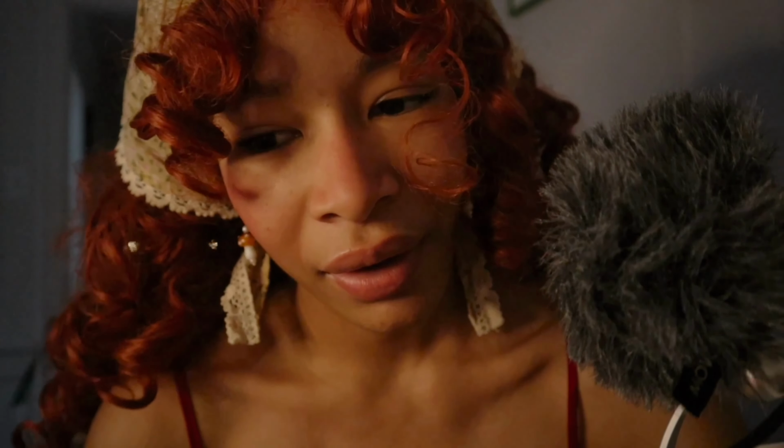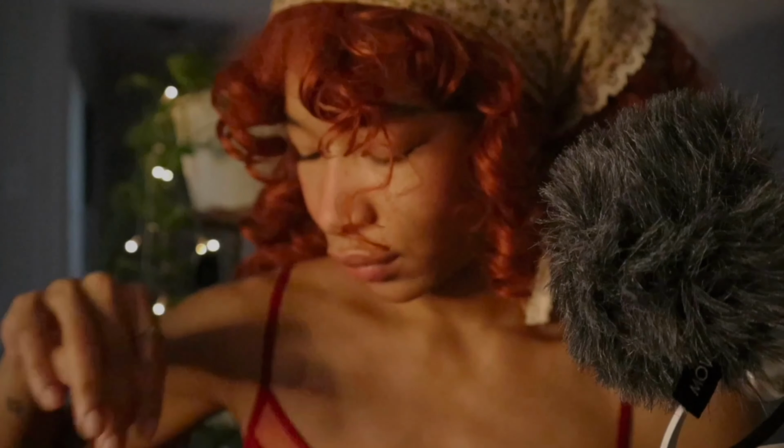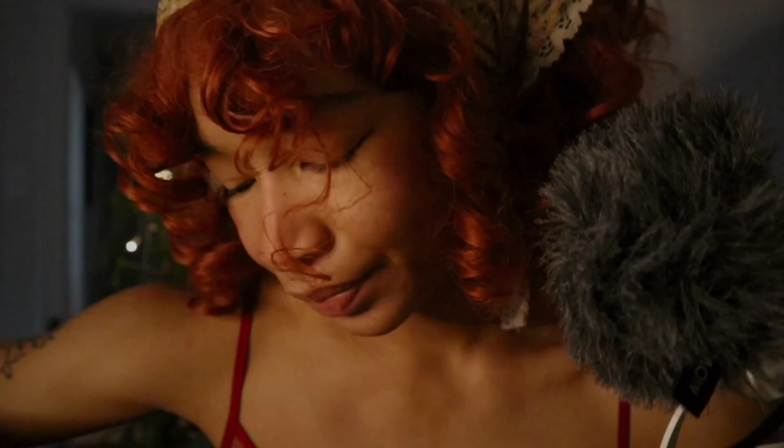So I've kind of been collecting some glosses, just trying them out to see if I like them to be my summer staples. I'm gonna show you guys. Some of them I do like, but I'm not sold on a fave, you know what I mean? But maybe we'll decide one together today.